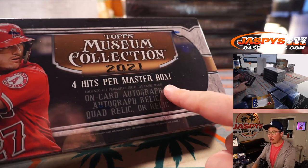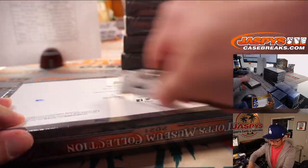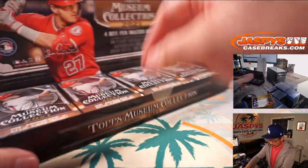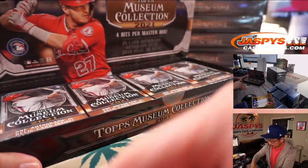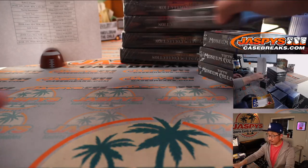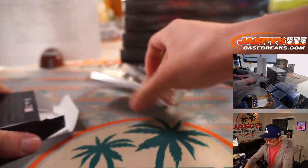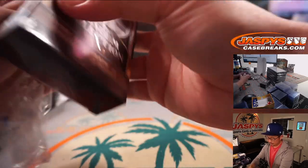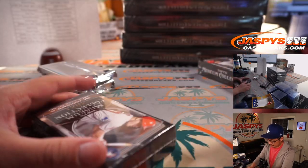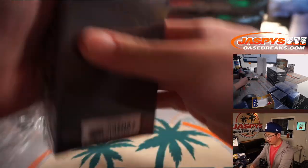All right, some great stuff here. 4 hits per master box. Good luck, everyone. So each mini box has some sort of hit inside. So we'll open all the mini boxes up at once.